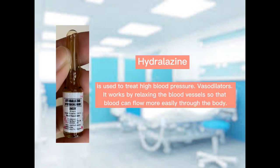Hydralazine. Hydralazine is used to treat high blood pressure. Hydralazine is in a class of medications called vasodilators. It works by relaxing the blood vessels so that blood can flow more easily through the body.